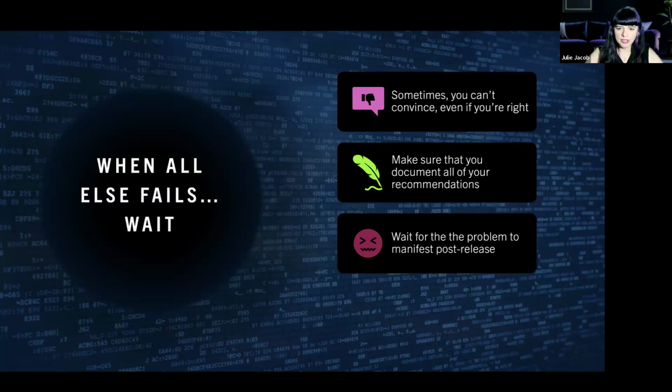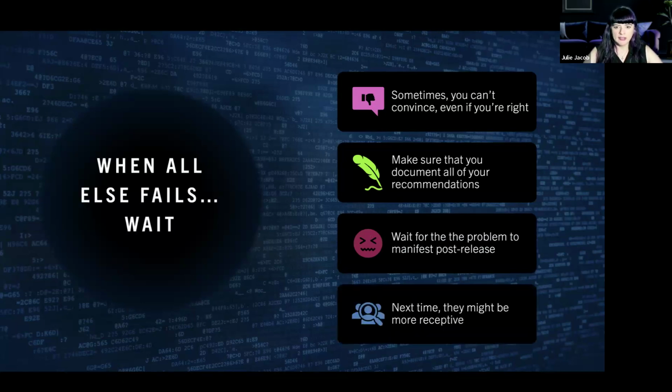You know you did your best to try and warn them about this potential problem, and now you're ready to solve it. And that means that the next time they might be a little more receptive to your ideas, and you can have that discussion. So I'm actually going to move to questions now, and then we can go into a summary after that.